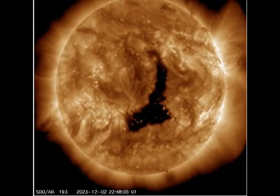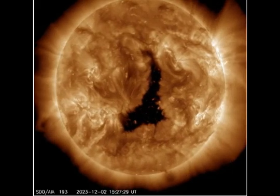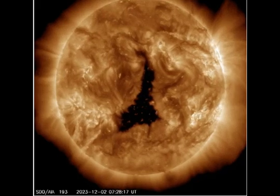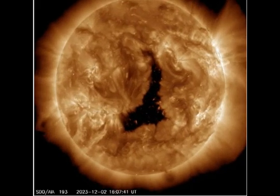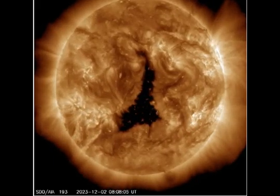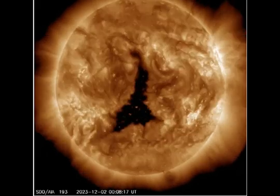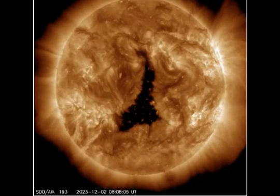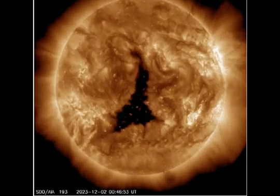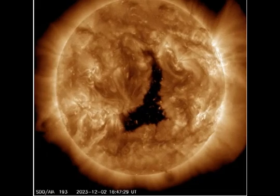The current hole, which at the time of writing is almost rotating away to the far side of the sun, is a big one. It's measuring around 800,000 kilometers, that's 500,000 miles, along its longest axis. Jupiter's diameter is around 140,000 kilometers. Earth's is 12,742 kilometers. The hole was facing Earth around the 2nd of December, and the solar wind smacked into us over the course of December 4th and 5th.